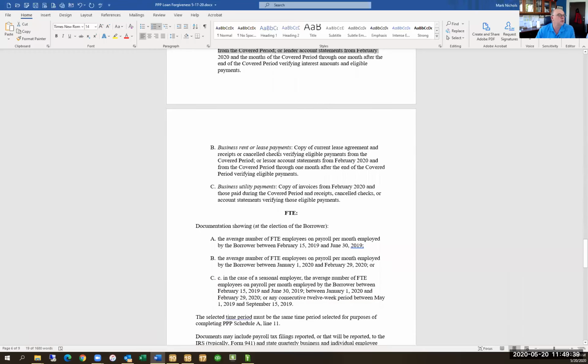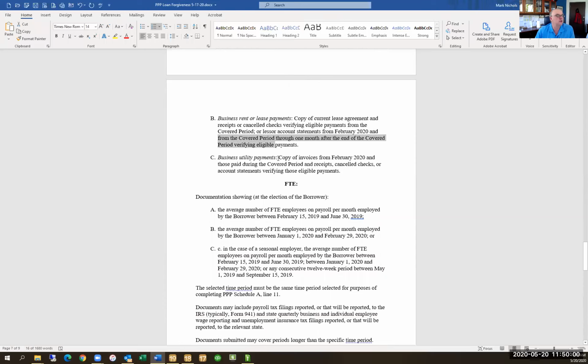The second would be lease payments, right? So a copy of the current lease agreement, obviously, and you want to make sure that that lease agreement was dated before February 15 of 2020. Maybe a landlord account statement for 2020 that identifies the payments that were made during that covered period. And for utility payments, copies of invoices from February 2020 through the covered period so that you can prove that those payments were made and they actually were incurred.